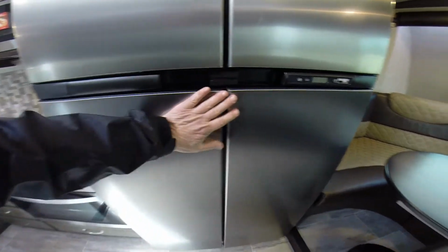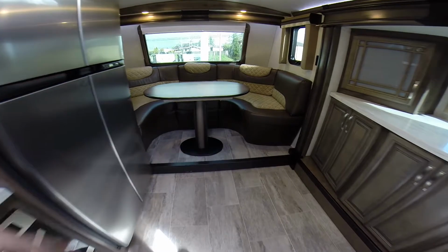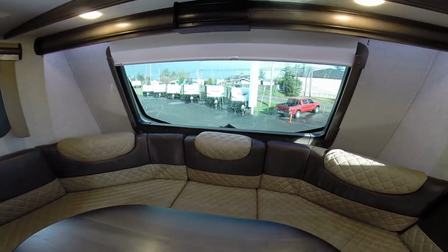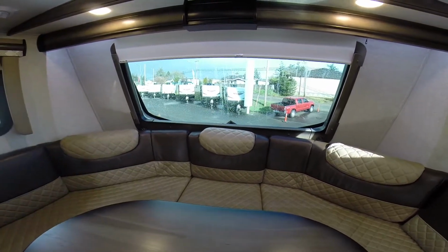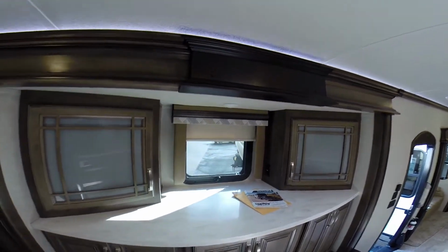If you like to entertain, what a great slide RV this is with all the slides and all the seating up front here. Of course our table swivels, but we've got views both sides as well as the front. Has the pull down, well, it's not pull down, it's motorized shade that comes down. And again, more accent lighting. You can see it's become very popular in RVs lately.